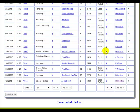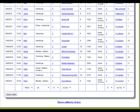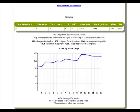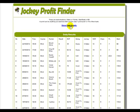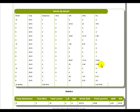You could look at maybe the class. Does he ride better at a particular class? So you could look at the class and see, he's 19.5%. So we're gradually drilling down and seeing if this jockey is worth following. Now, you'll notice that also when we look at the results, we can see the daily results, so we can see all the rides and the results. We can get month by month information as well, so we can see how many losing months we might have to go through and things like that.